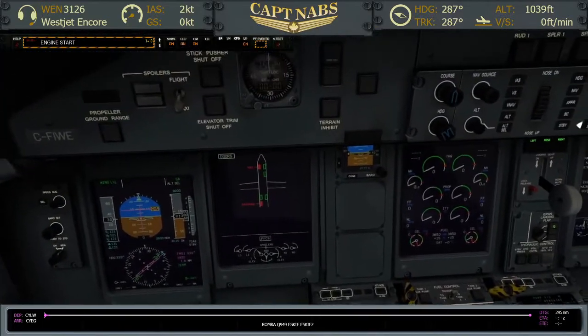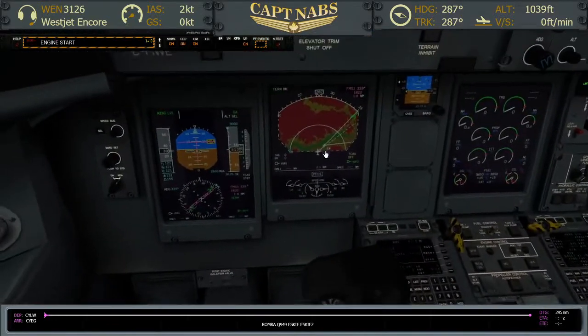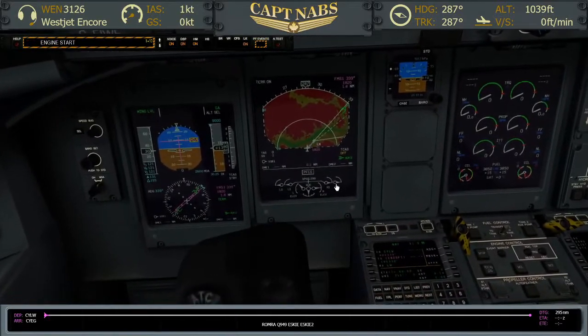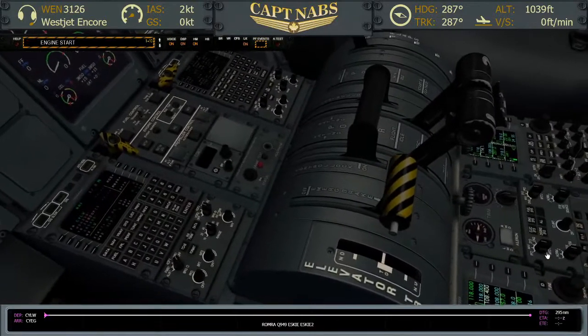As you can see, LW's there. If I just pop this over for a second to nav screen, you can see it's got the LW. So we're going to take off and we're going to engage nav mode and go to Kelowna. And that's about it.